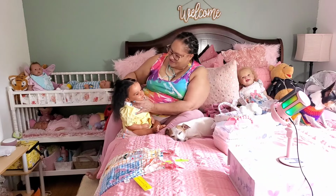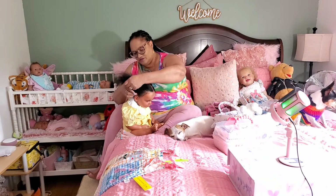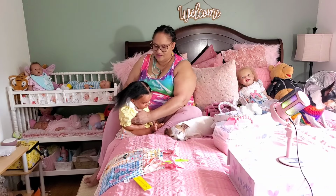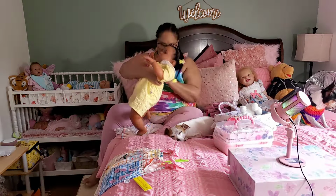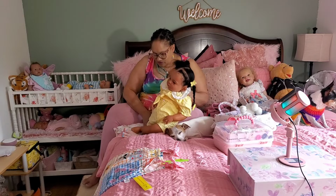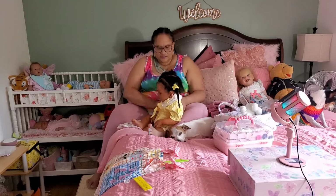Cute. Okay, so there's one. Let me go over here and do the other one. I think I did good with that one. I think that one came out cute. Uh-oh. Put your legs around. There you go. You loosey legs.